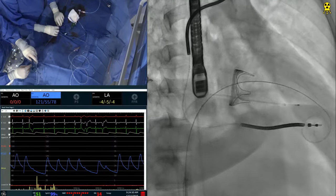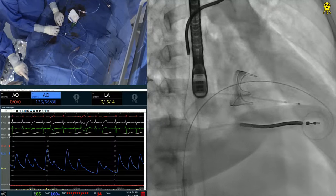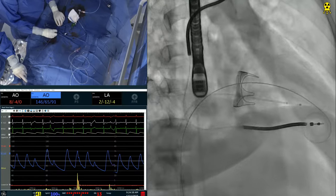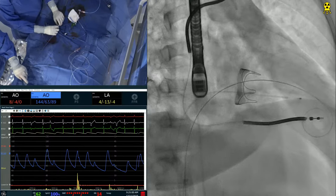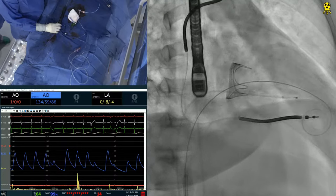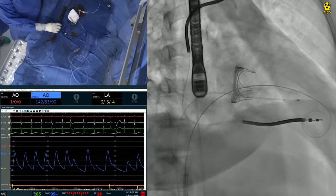Okay, come out. So you first take the balloon out, then we'll remove the... Okay, hold on. Right, stay there, but can we... I think we can take both together. I think we're good, right? Balloon out, then it is. Okay. So again, you want to make sure that you have enough working length. The valve is ready.